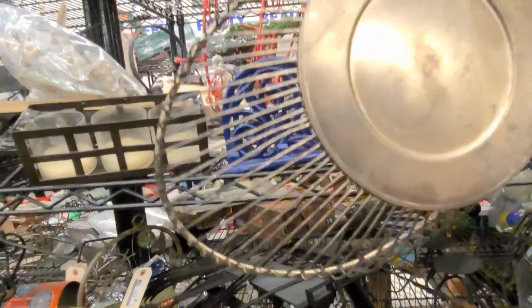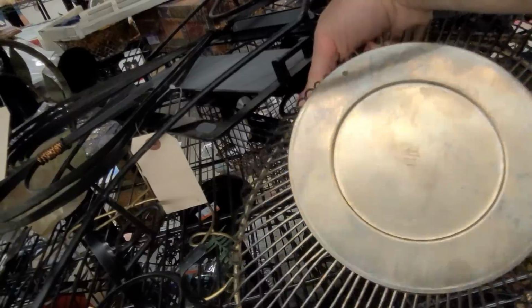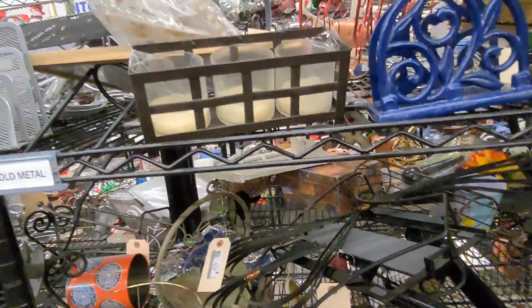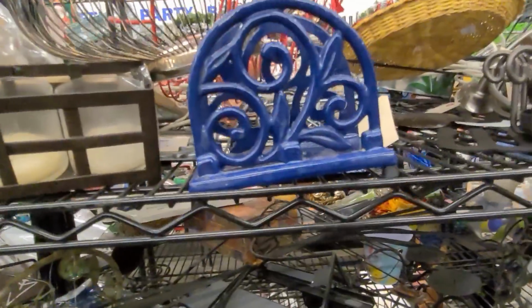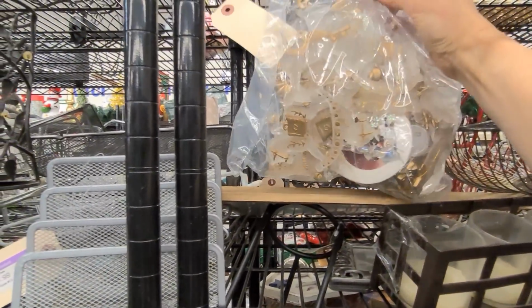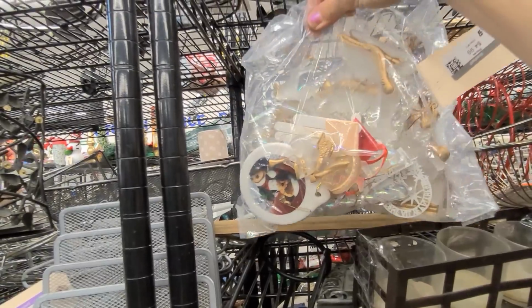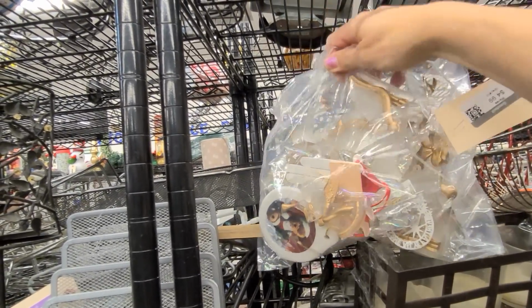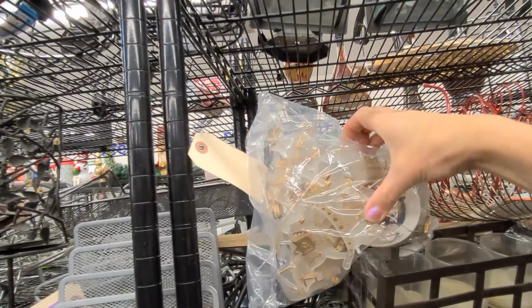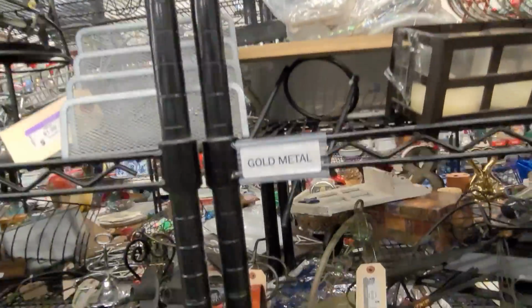This is just making sure it is not sterling. This is silver plated, a bread basket. Many of them are made in China, but some of them are made in Italy, and they are definitely nicer quality. Some resin ornaments here. Just checking the bag to see if there is anything of value amongst the resin. I think we'll leave that on the shelf.